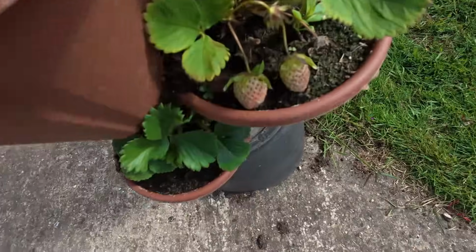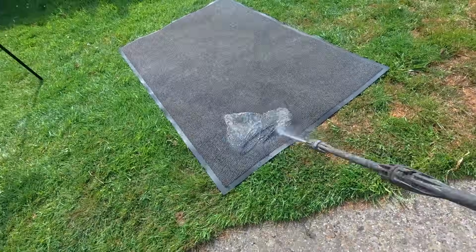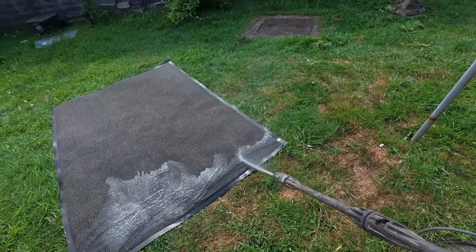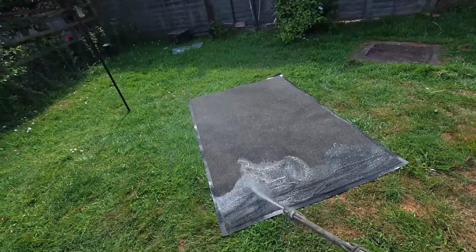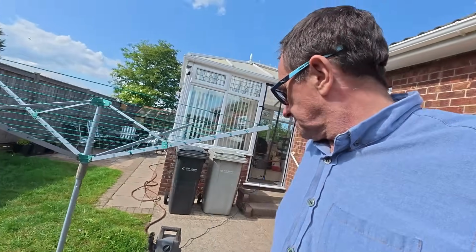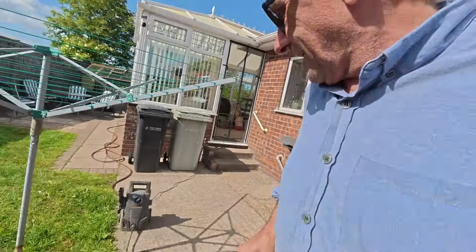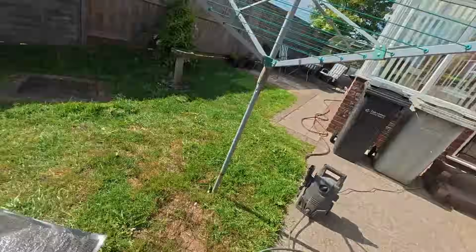Strawberries are ripening. Yeah, right. I'm going to, like I said, jet wash these rugs while the temperature's up and it's a bit breezy. They can all, all being well, dry out. Oh no, oh dear, hang on a minute. Oh, I think we've got a water problem. Whoa. I've had that for years.